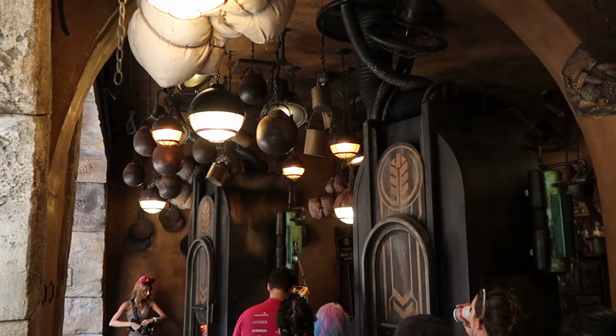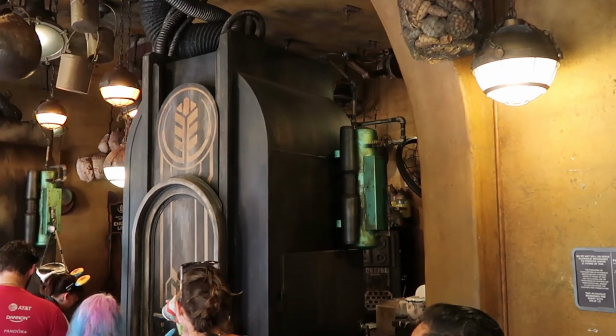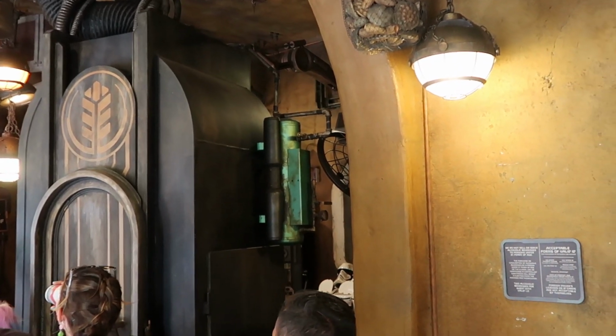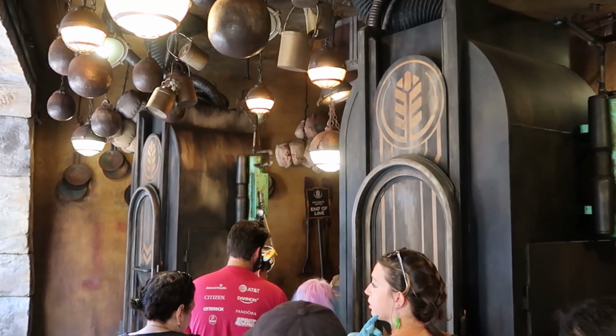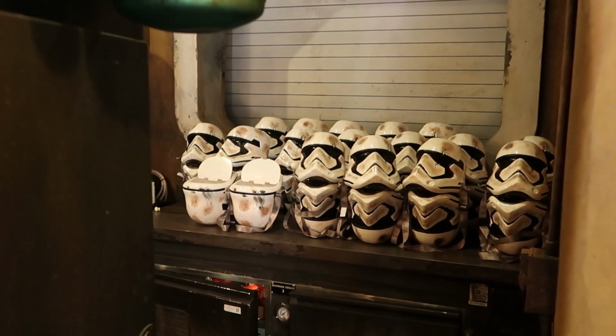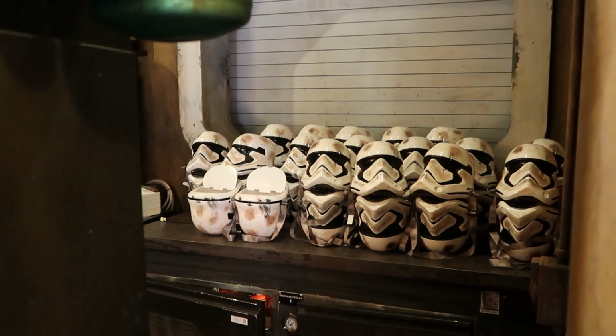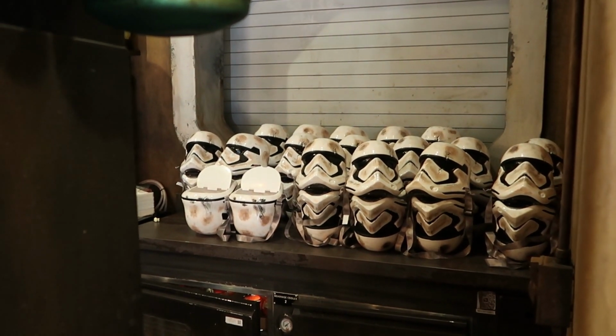Perfect time to get a little snack here at Star Wars Galaxy's Edge. They do have the distressed Stormtrooper popcorn buckets. Those are over there in the back section. I think we're going to be getting one of those today. Check this out though, they do have mounds upon mounds of the distressed Stormtrooper popcorn buckets. Really, really cool. I'm excited to check that out. These are $25.49 a piece.